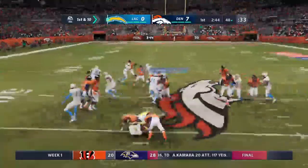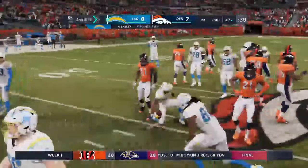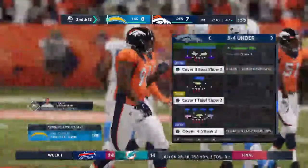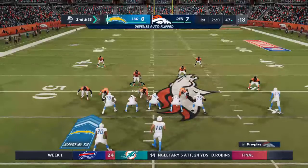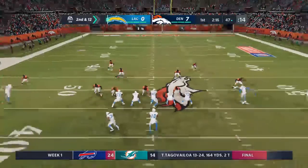Running on 1st down, Eckler. And the reinforcements come in as they're going to stop him behind the line. 2 yards the loss, 2nd and 12. The running lanes have definitely not been there for him here in the first half, and I don't think it's all been his fault. His offensive line hasn't given him much space. A loss results there.